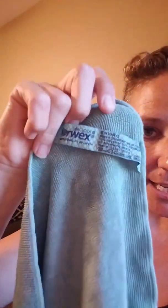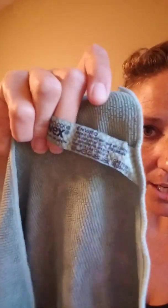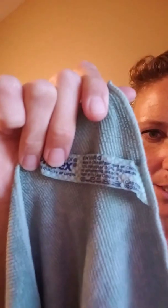So first things first, we have the Enviro cloth. Enviro, E for everything. It is amazing. Our cloths are all labeled so you can see which one's which. I think it's backwards, so it looks like it says driving on my side, but it says Enviro. I don't know how to flip it because I am not tech savvy, which is another fun thing about Norwex. So this is just wet with water.